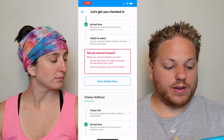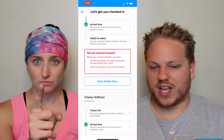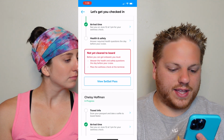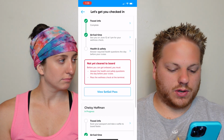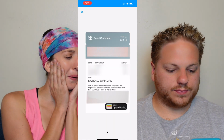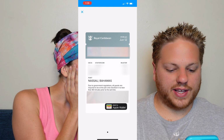Now I have these big red letters you see here. Not yet cleared to board. Not yet fully operational. Before you get on board, you must answer the health and safety questions the day before your cruise, and pass the wellness check at the terminal. Okay, so I do have my set sail pass. Yay! Oh, we haven't seen one in so long. It's beautiful.